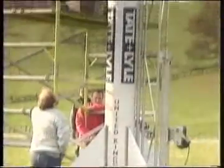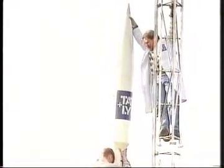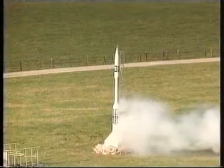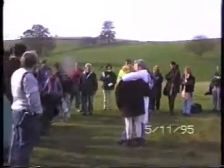And an attempt to launch Europe's largest homemade rocket has ended in disappointment. The 6-metre device was due to lift off in North Yorkshire on bonfire night, but the sugar-powered rocket didn't even leave the ground. Designer Stephen Bennett says he'll try again soon.